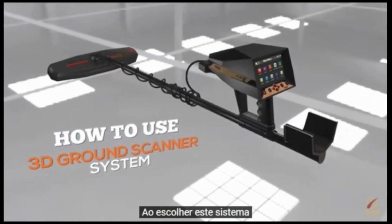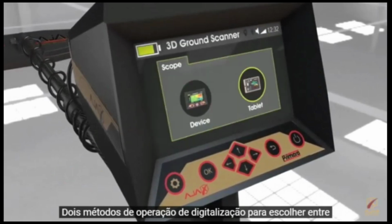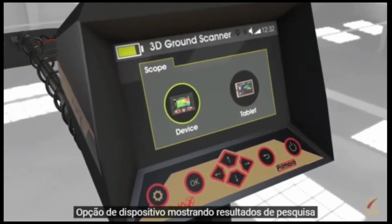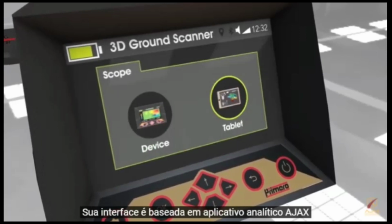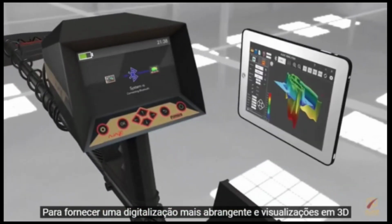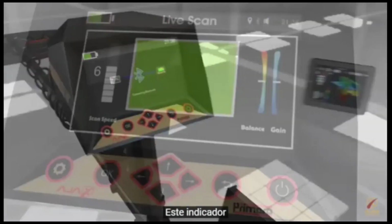Third system, 3D ground scanner. When the system is selected, an interface will show two scan scopes to choose from: device and tablet. The device option displays the results on the device screen directly, while the tablet option interfaces with Ajax Analyzer to provide more comprehensive scan and 3D views.